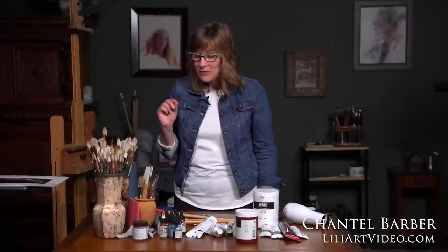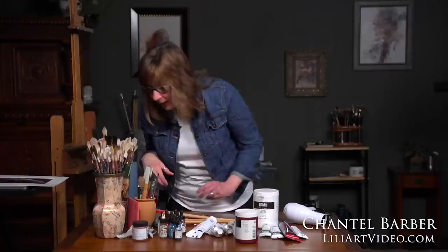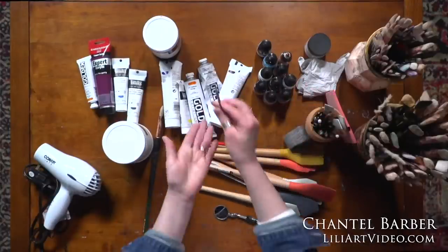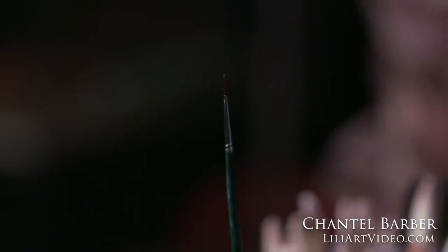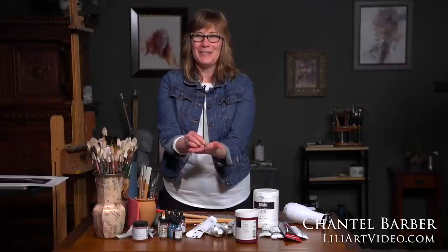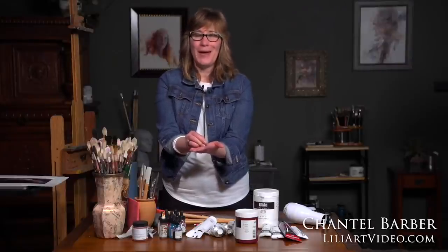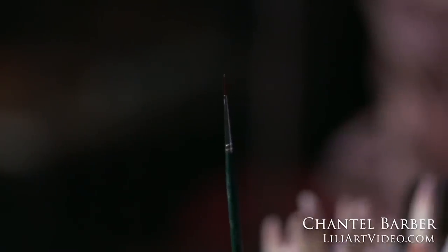And when it comes down to the really small detail work, I will use one of these tiny liners. This is actually the way I sign my name, because I'm one of those artists who, if it were up to me, I wouldn't sign the painting at all because I like all the paint passages so well, but I know I have to sign it. So this is my go-to brush for not only signatures, but for if there's a particular detail that needs to be very small in the painting and I need to have precise control over it.